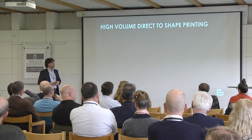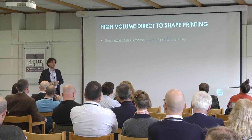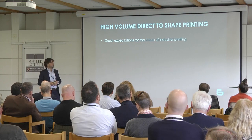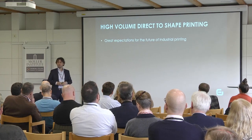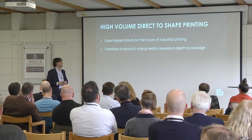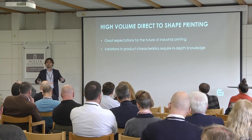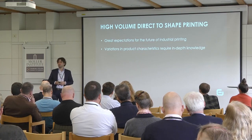But the market of direct-to-shape or direct-to-object printing is a difficult one. I think a lot of us see the expectations, and I think it's one of the bigger promises in the future of printing. But we also see a lot of companies coming and going in this market and struggling with how to do it and what to do. And in our experience, it all has to do with the complexity. The variations in product characteristics require you to have a lot of knowledge in a lot of areas and fields to be able to provide your customer with an optimum solution for what they need.